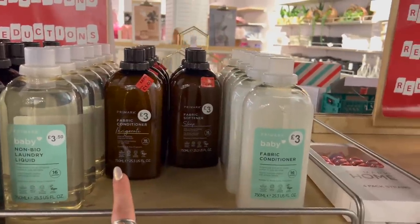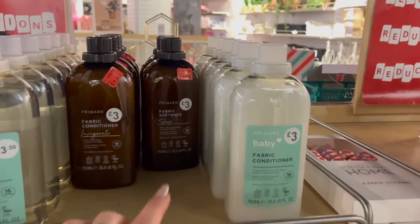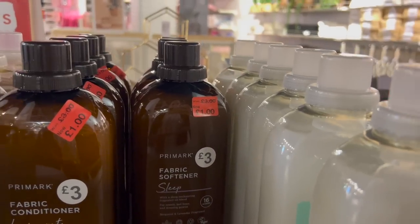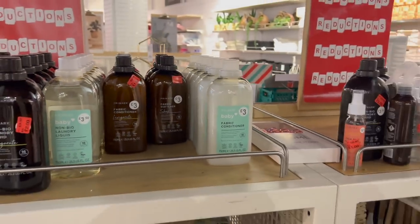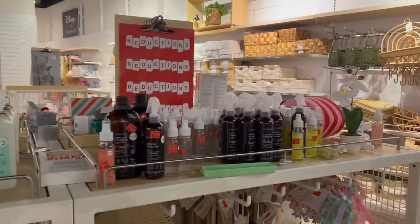They've also got the fabric conditioner in Invigorate and Sleep. I love Sleep for my bedding, so I've just grabbed that because it's reduced to £1 from 3, so you cannot go wrong with that. But yeah, I don't know why they keep bringing this back in stock. It's always in stock here, but it's always on sale.